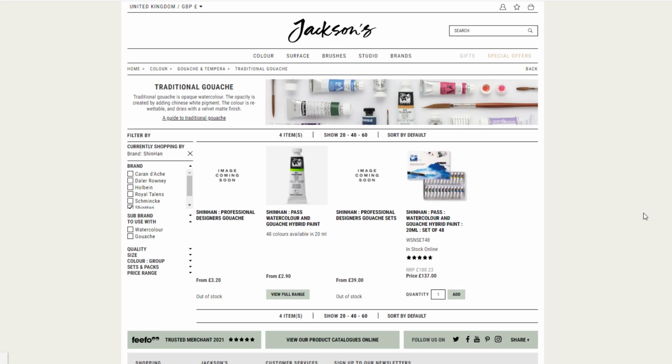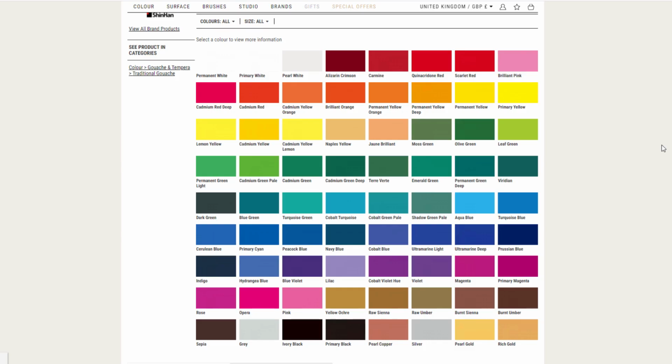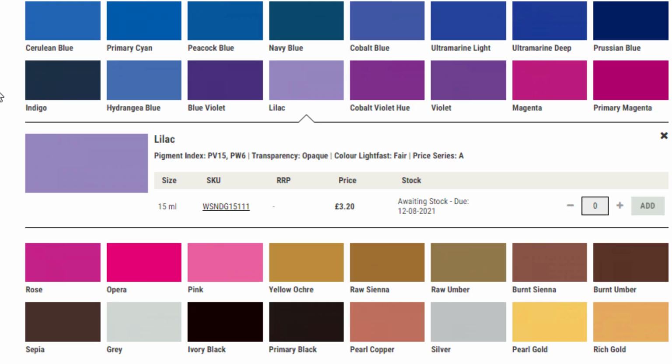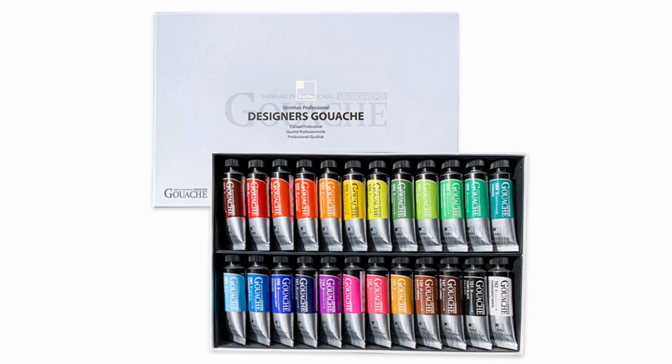Still on Jackson's, there is this new mystery listing for gouache from Shinhan. It hasn't been advertised yet, and as you can see, the paint is not available for purchase, but the listings exist, and they can show you a glimpse of what will be on offer when those paints arrive. Seems to be professional designer's gouache, so that's really well suited for illustration. It looks like it will be available either as open stock tubes or as sets. The awaiting stock date is August 12th, so more or less a month from now, but I will keep you guys in the know. Whenever I see these available, I will let you know.